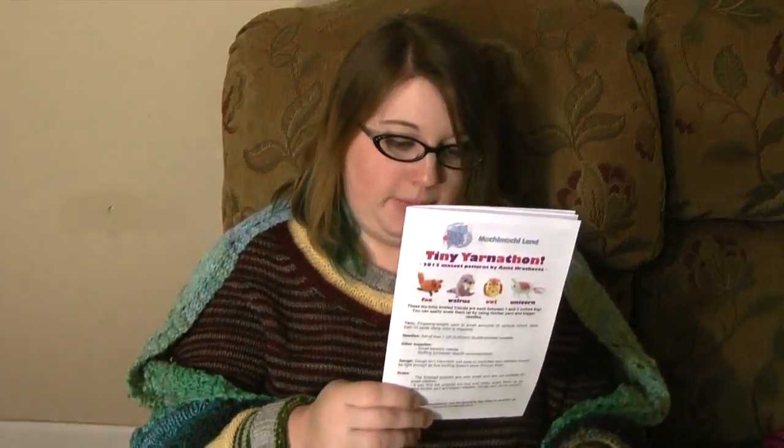It's really stinking cute. I'm not exactly sure who this is by, but it says Mochi Mochi Land, so maybe that's a pattern book. I'm not sure. MochiMochiLand.com, apparently. So I'm gonna hopefully knit a cute little owl. And the other thing is that's one of the class prompts this month anyway for the house, so it all ties together perfectly.